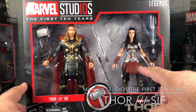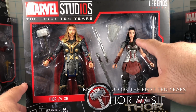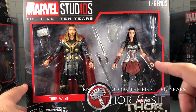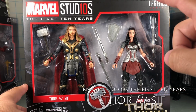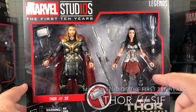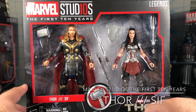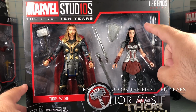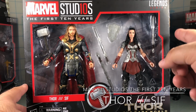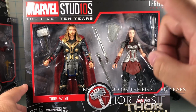Before we open this pack, I'm calling it right now. This Sif, this face sculpt, this digital print is the best Hasbro has released yet. I know I gushed over the Scarlett Johansson Black Widow face print and the Evangeline Lilly Wasp face print. This one blows those 2 away as well. Just like the Mandarin Trevor Slattery was the best male face they've come out with, Sif is the best female. I'm calling it right now.